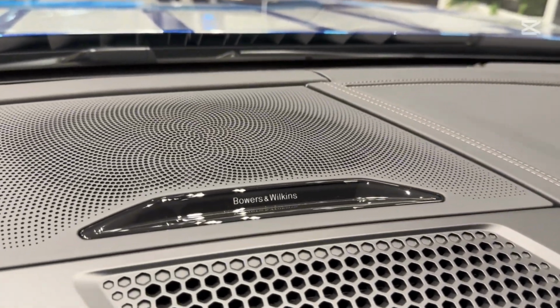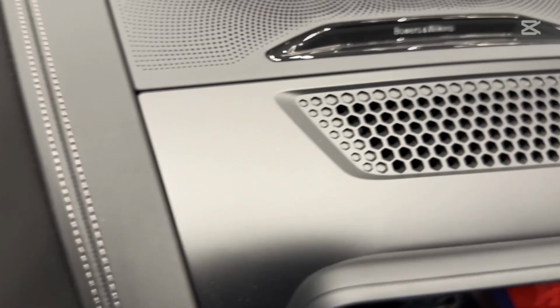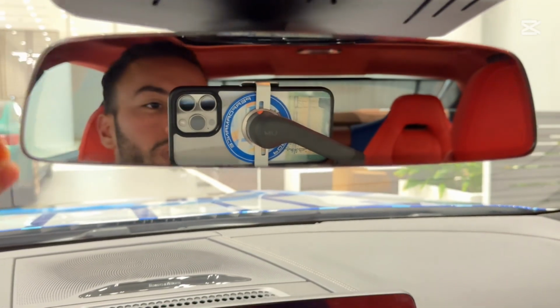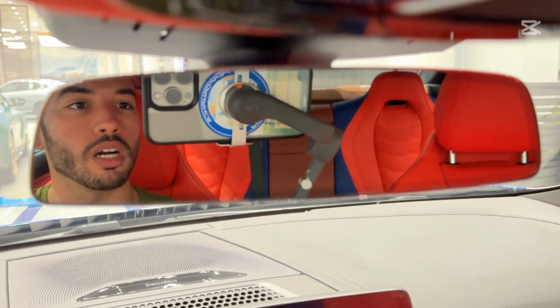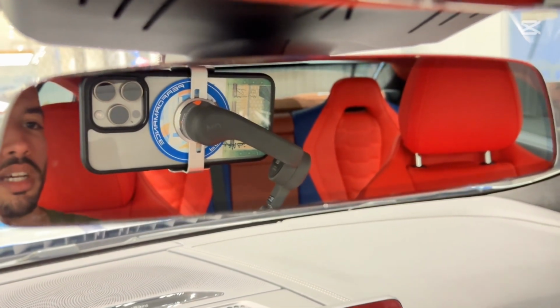You have the Bowers and Wilkins speakers on top of the dashboard right here with this special finish. This is the area housing the head-up display. You have this very fancy frameless rear view mirror. This rear view mirror alone is a piece of art, really, and it gives you a nice view of the very special dual tone interior of this car and the very special unique rear seat design as well.